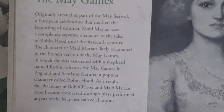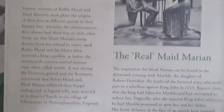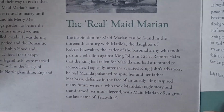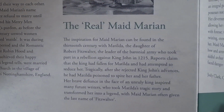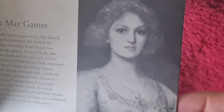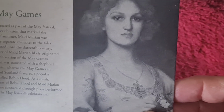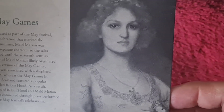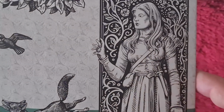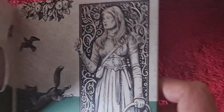So, looks like she might have been French, or she could have been Celtic with a name like Fitzwalter. Who knows? So, that looks to be a 16th century picture of her. Not exactly the long blonde hair that they make out on the telly these days. It's an older looking image.